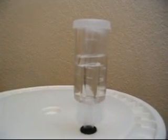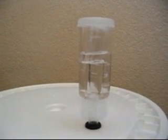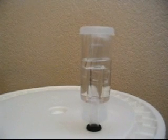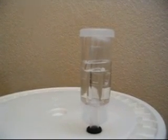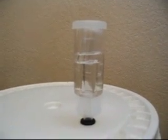Of course, now that I'm filming it, it's hardly bubbling whatsoever, but you have to trust me, it has been bubbling. There we go. Which means that the yeast is working, it's fermenting, and who knows what will happen next. See how this turns out.